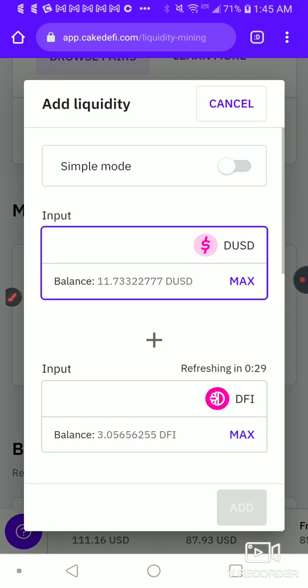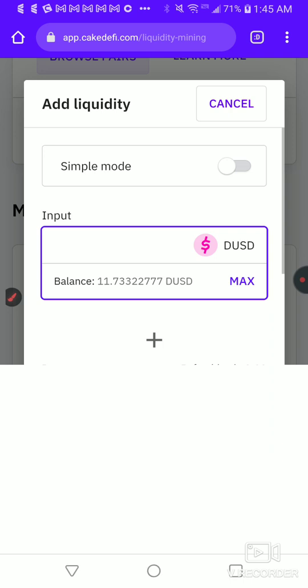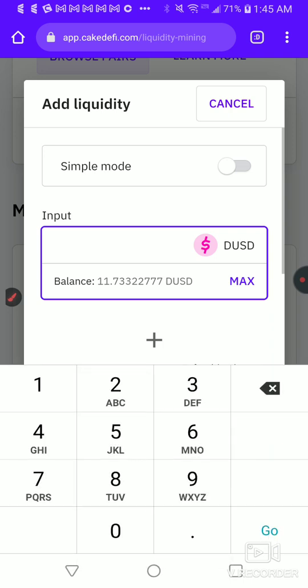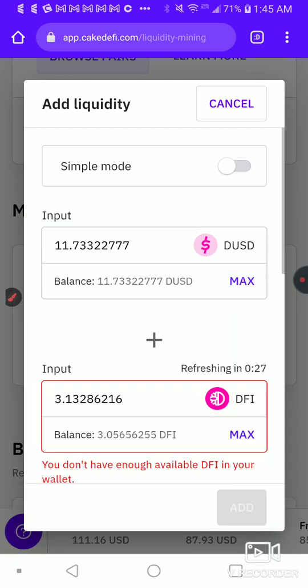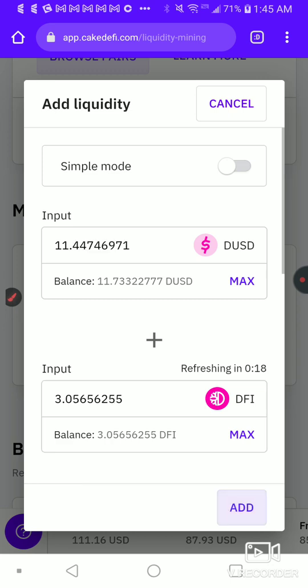And I'll just click maximum. Oh, you don't have enough DFI, so I'll hit maximum on the DFI side because I know I have almost enough. There, that's better. So I'm going to supply equal amounts of value of these two coins. I'm going to add that. Click add.